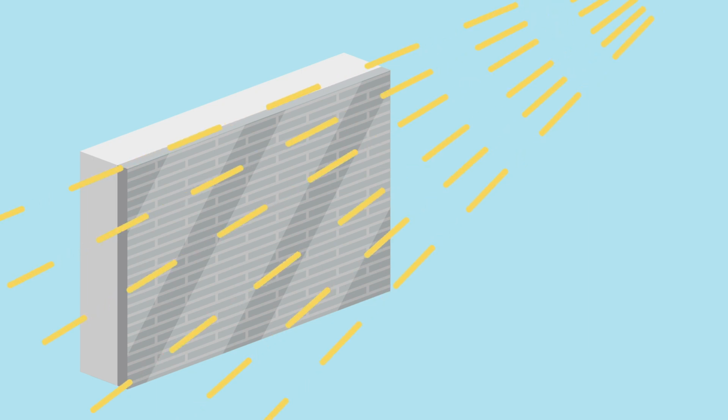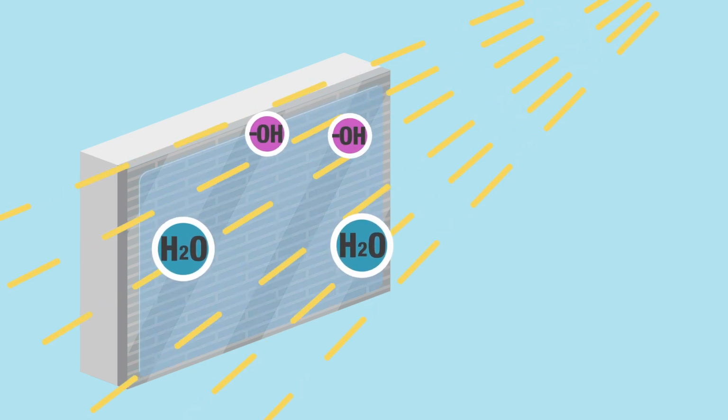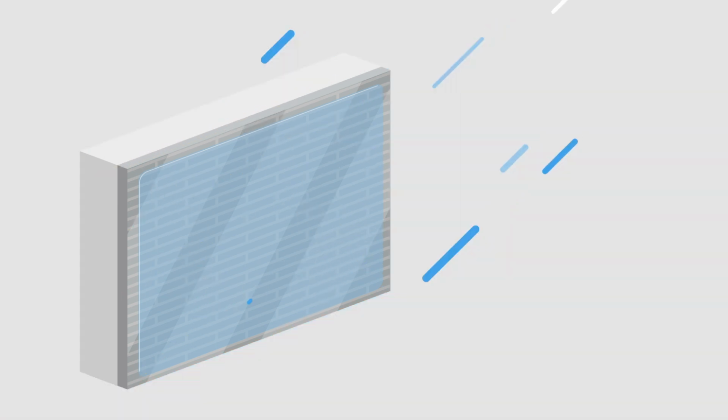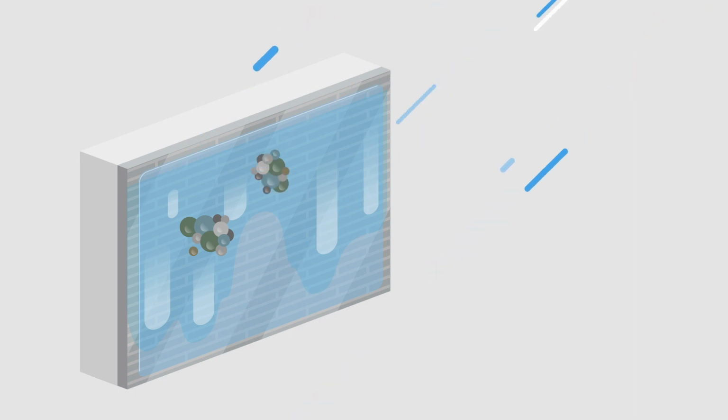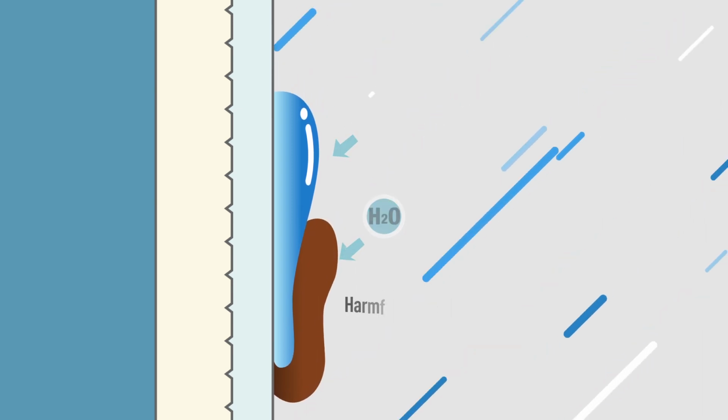Superhydrophilia. When titanium dioxide is exposed to light, it reacts with H2O in the air to form a film of highly hydrophilic hydroxy groups on the coating surface. These hydrophilic groups are easily absorbed by water, including rain. Water makes its way under the dirt and lifts it up, powerfully washing it away.